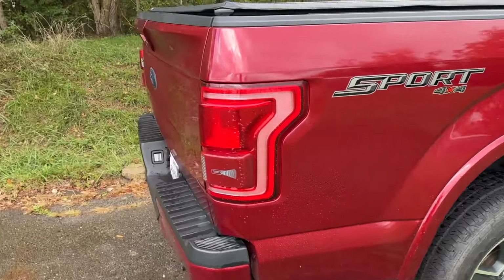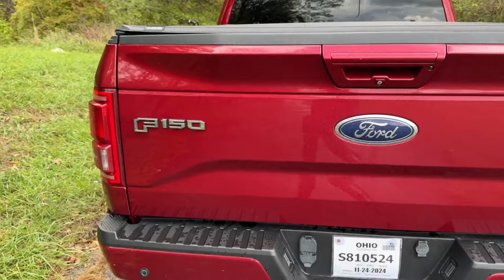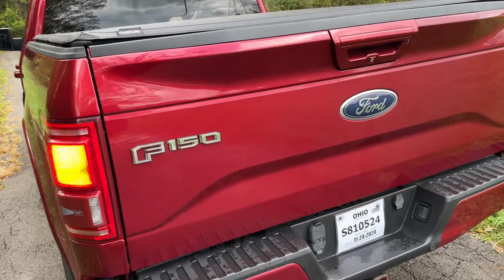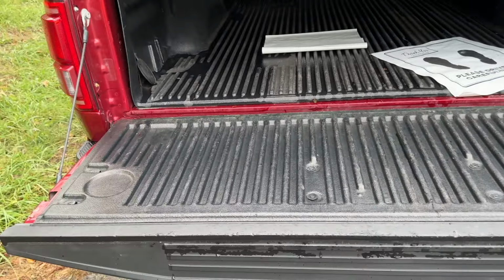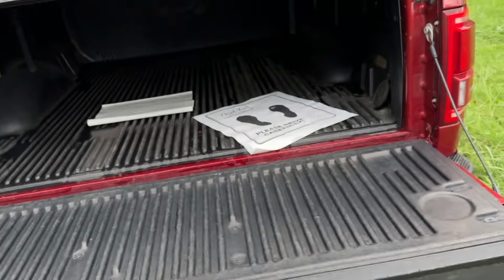So anyway, here's a good look at the back. Like I said, it's got a backup camera. It's got a blind spot detection system. We'll go ahead and open the back of the bed. Why not? Unlike my previous truck, where the tailgate would just fly down, this one actually assists me.